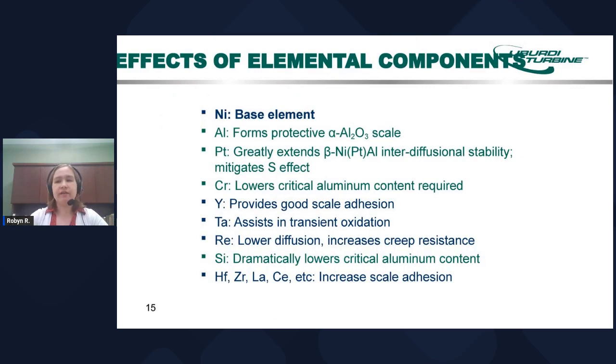A wide variety of elemental components can be added or substituted to tailor the properties of the coating to these desired effects. While our main additions of platinum, silicon, and chromium are widely used, we are continuously working on developments and improvements to better answer the needs of customers as engine designs and requirements change.